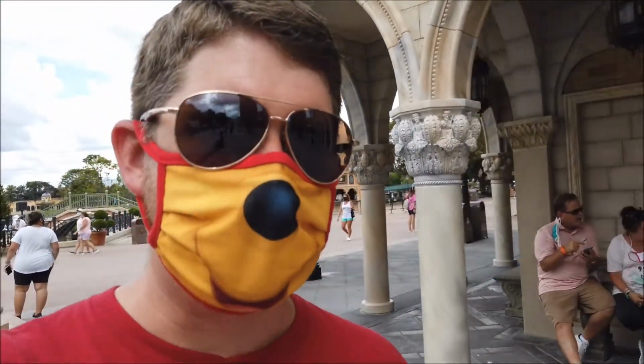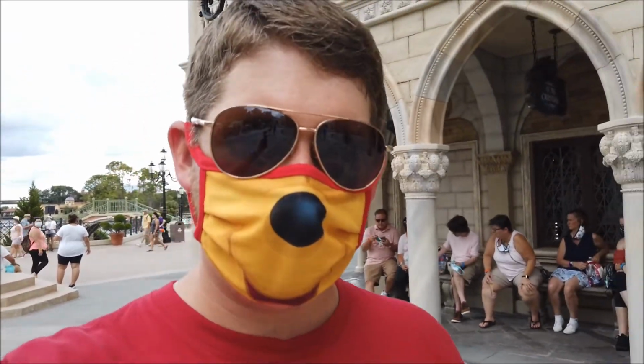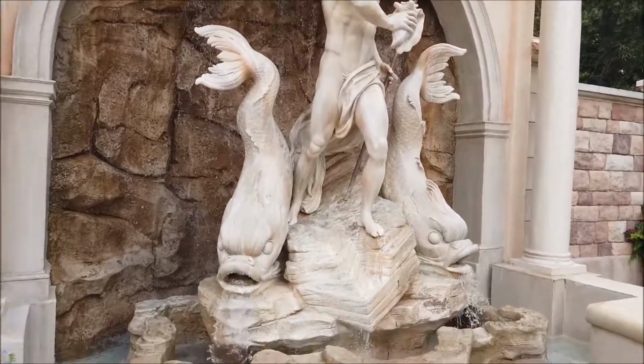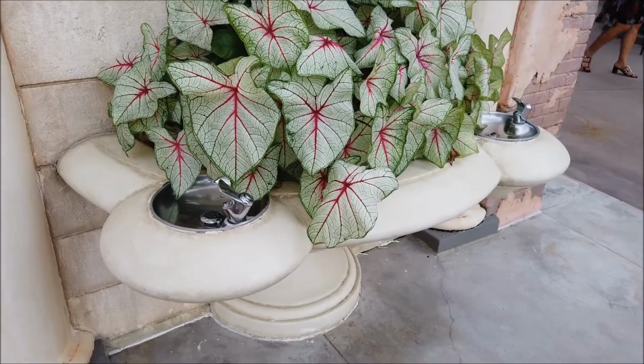One of the things I really do miss is having the ambassadors from the native countries here in Epcot. Walking around World Showcase, it just feels like something's missing. And I think that's what it is, just not having the actual ambassadors here. Those sure are some angry fish. I feel like it might be rather difficult to get some water from these fountains.